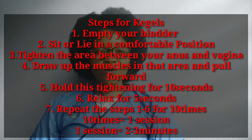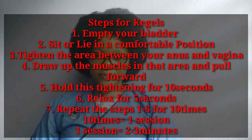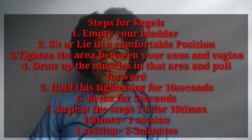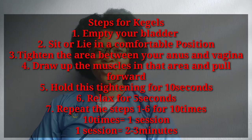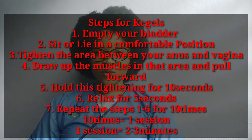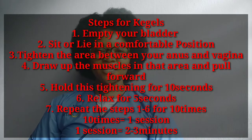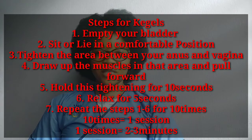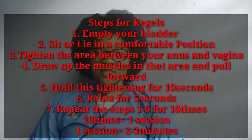Then sit or lie in a comfortable position. Then now try and tighten the area between your anus and the vagina. You feel it. Try and tighten it as if you're trying to stop yourself from passing gas. Then draw the muscles upwards and forward. You feel a lift and a pulling forward inside of you. Hold this tightening for a few seconds, maybe 10 seconds. You can set a timer.